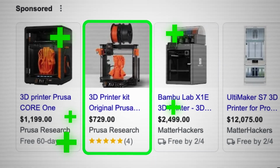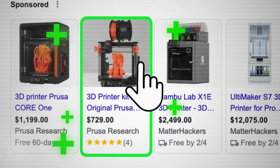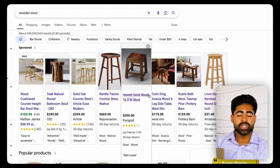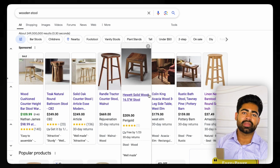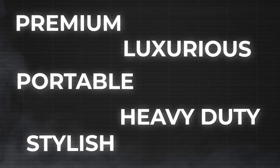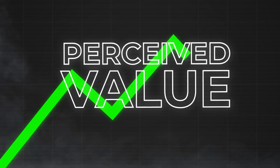And as a result, users want to click on it more, they want to interact with your business more, simply because although you are using the exact same keyword as 10 of your other competitors, now there's something that's actually pushing your ad to be different. It's the kinds of perceived value increasing keywords you added. Things such as premium, luxurious, portable, heavy duty, stylish, whatever fits your niche, you want to be doing, because this helps increase the perceived value of your ad, and as a result, it makes more users want to interact with your business because now they actually believe they're getting the best bang for their buck.